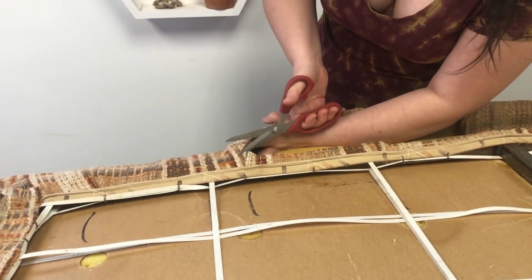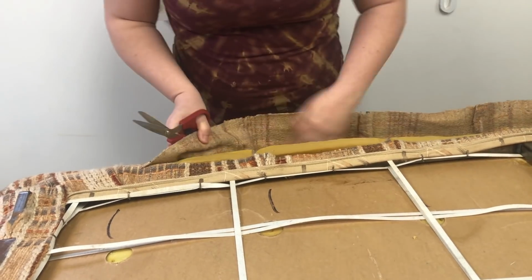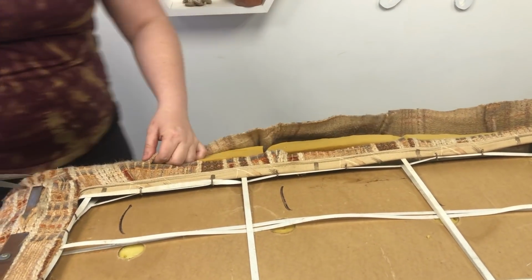A few spots are still glued on, but the rest, the glue has aged over the years and is coming off pretty easily.